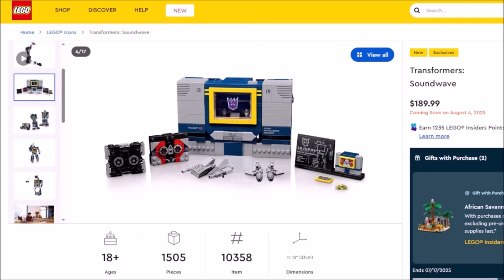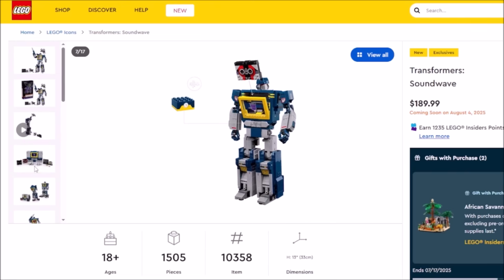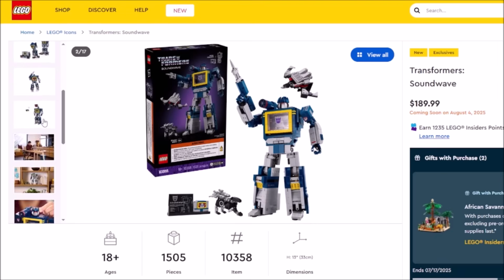Grimlock of the Dinobots would also be very good, in my opinion. I think a Lego dinosaur Transformer would be insane. Might be kind of hard for them to pull off, but if they can, I think they totally should do it. And of course with Starscream, if they make a jet, I think Lego can make a jet, surely. But yeah, those are definitely what I would like to see next.